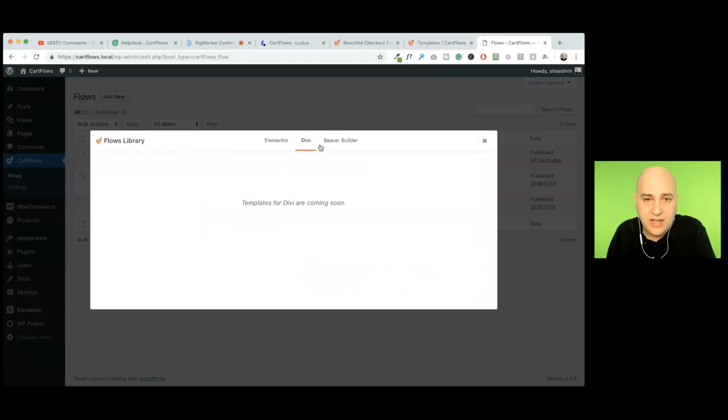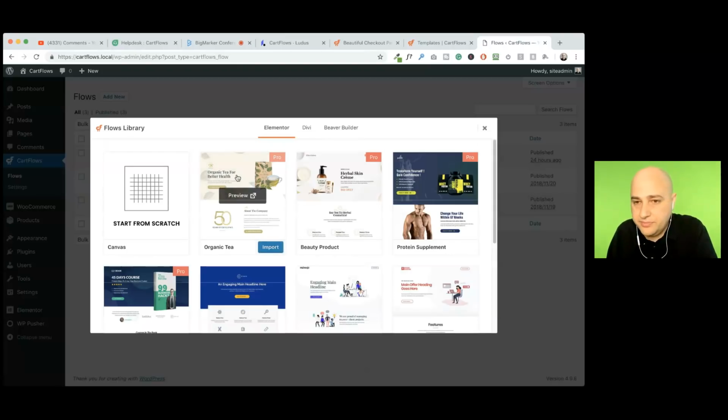So with Divi right now, it's going to say we have them coming, and Beaver. We'll get those in there. We launched 3 days ago, so we've pretty much crushed it for 3 days. But we have the resources, we have the staff, it's all in place. This is a serious tool. So you just look at the one you want.